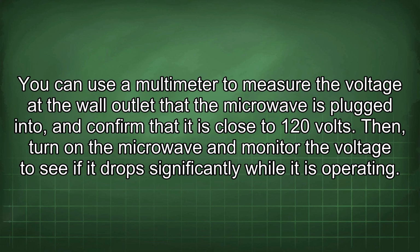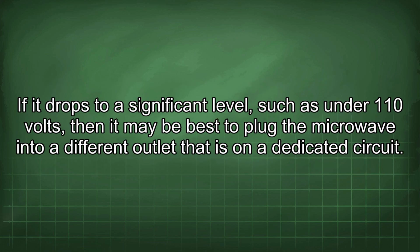You can use a multimeter to measure the voltage at the wall outlet that the microwave is plugged into and confirm that it is close to 120 volts. Then, turn on the microwave and monitor the voltage to see if it drops significantly while it is operating. If it drops to a significant level, such as under 110 volts, then it may be best to plug the microwave into a different outlet that is on a dedicated circuit.